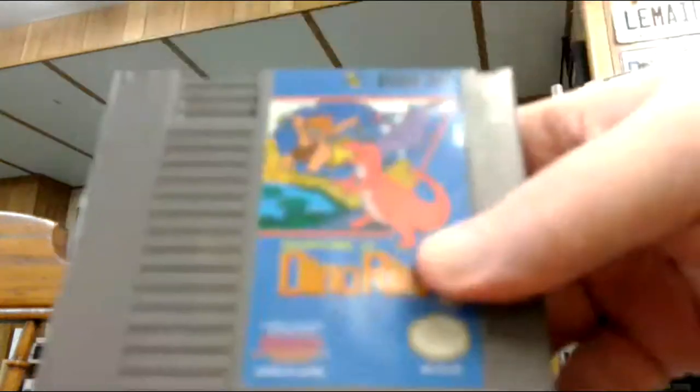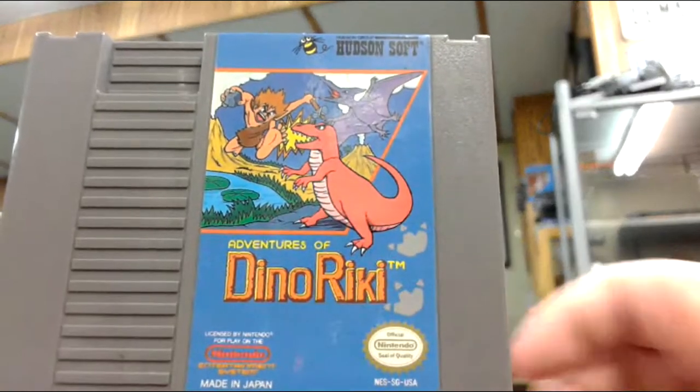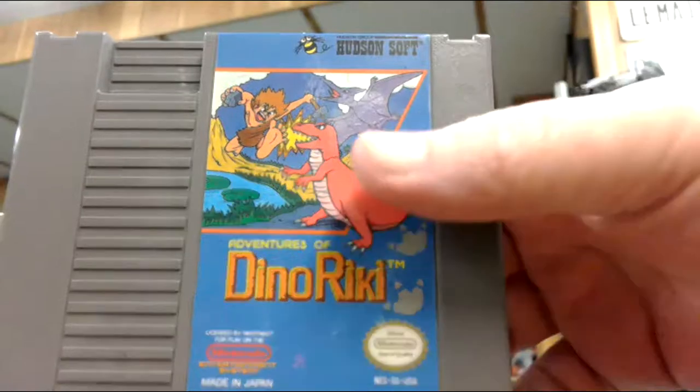Here's another Hudson Soft game. This one's more of almost like a shooter. This is The Adventures of Dino-Riki. Kind of a weird one. It's a vertically scrolling shooter game. Kind of different. I've seen more playthroughs of it. I've only played it once, but I liked it. It was something unique. It seems like a lot of the Hudson Soft games had similar enemies. It seemed like kind of a certain obsession of theirs.